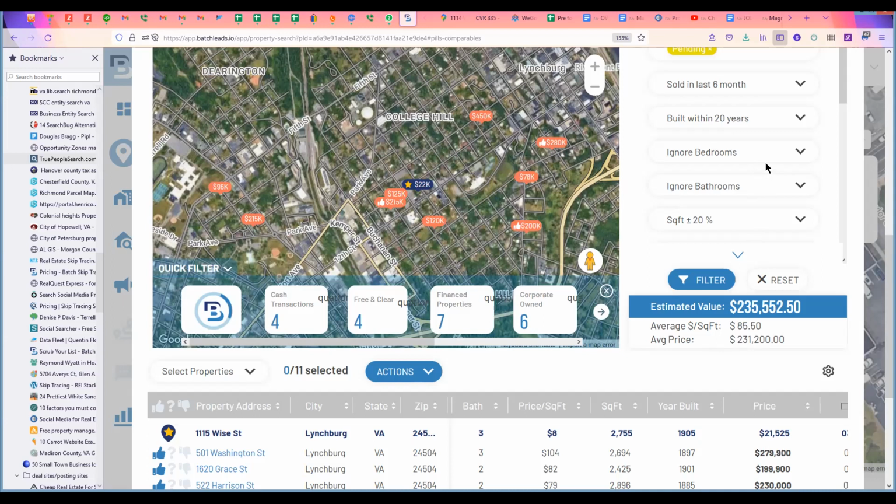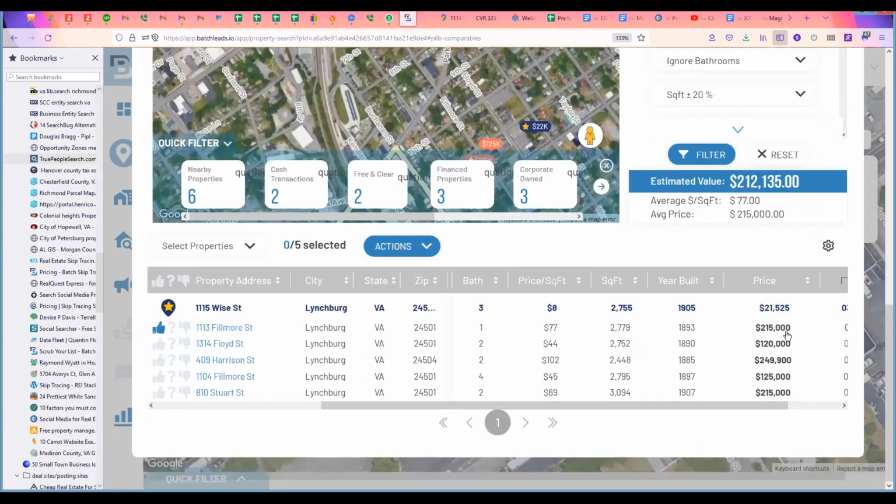So, let me bring this down a little bit further. Let's see which ones were sold in the last 3 months. Now, this one was the only one sold in the last 3 months, 215. But in the same sense, we're not looking at a single family home here. We're looking at a triplex. So you're not going to have as many duplex, triplex, quad sales as you are single family homes. So it's tougher to find ones that were sold within the last 1 month, 3 months, 6 months, because a lot of times these investors hold on to these properties.